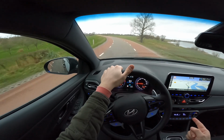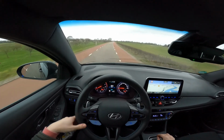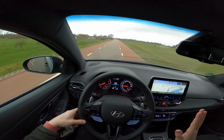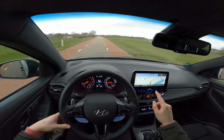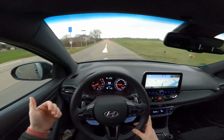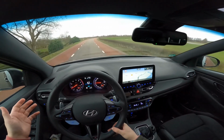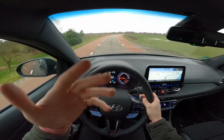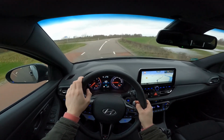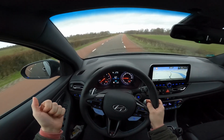So Hyundai did a great job, especially compared to the pre-facelift, because the pre-facelift, that's why I chose the facelift also, by the way, had a way too outdated infotainment system. Even though this is not the most advanced, like BMW or Mercedes, it's very clean, it looks nice, and you have a lot of options. It's very fast, and the pre-facelift had many problems with that. Also the music sound is very good in here, better than the pre-facelift.